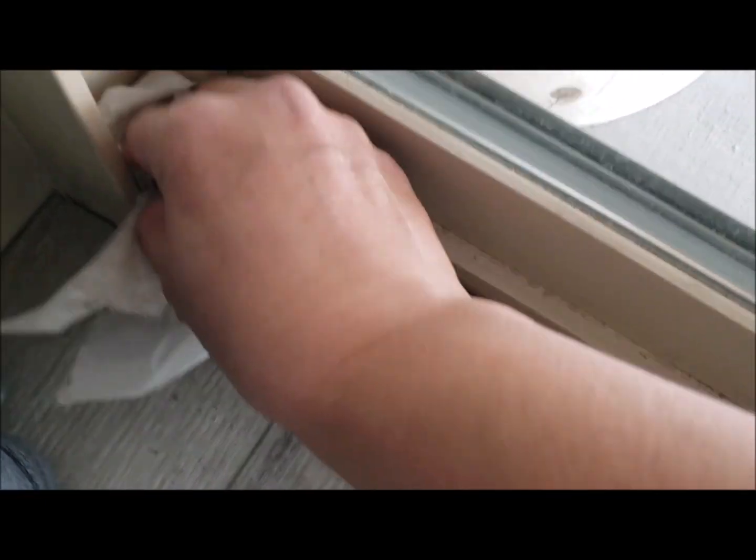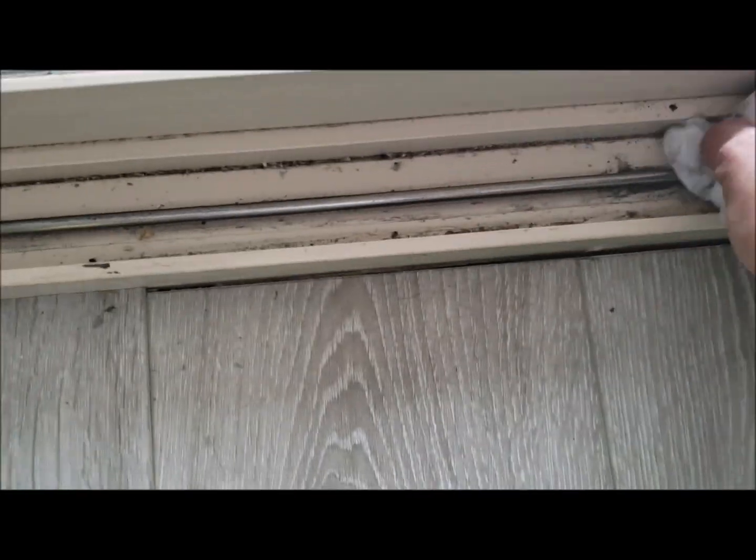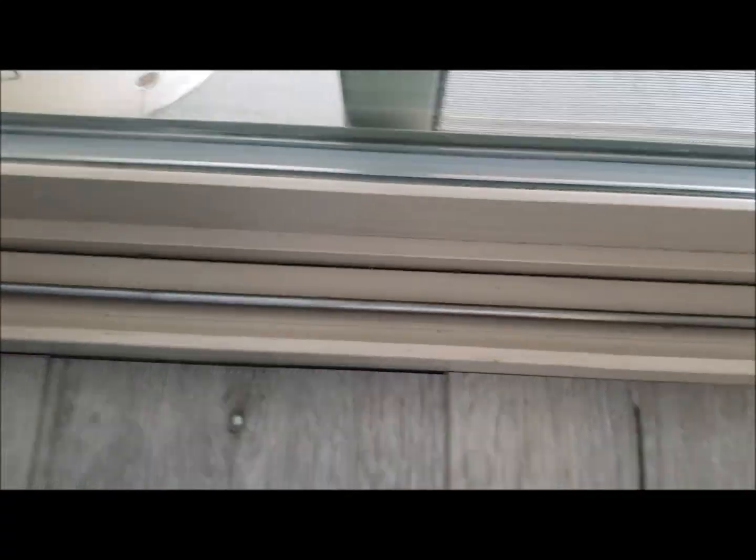And then also I like to clean the tracks of my doors, and I do this maybe once or twice a month, depending. And then I usually get my vacuum and I use the hose to vacuum up all that debris after. But Priscilla's here and Priscilla gets crazy. So here is what it looks like, nice and clean.